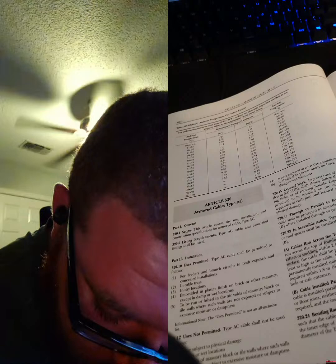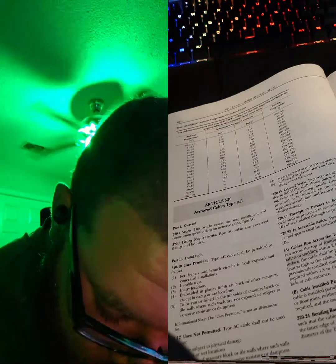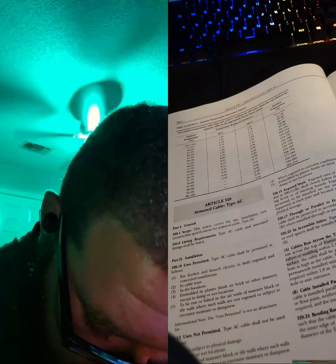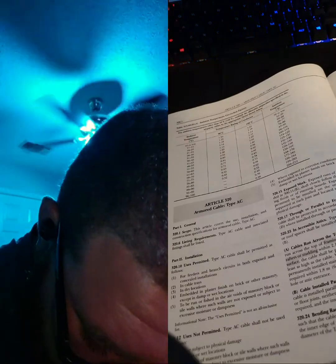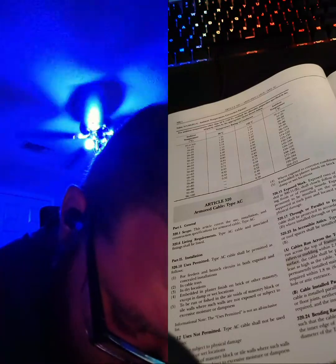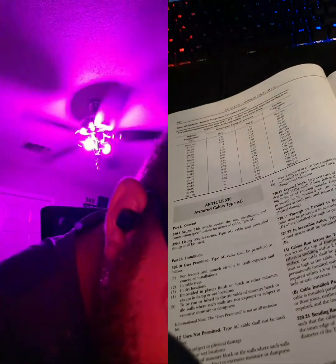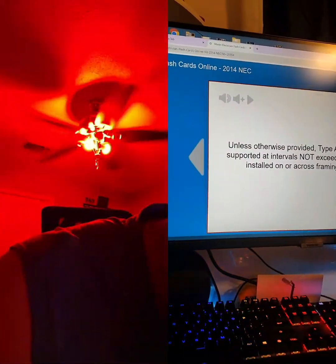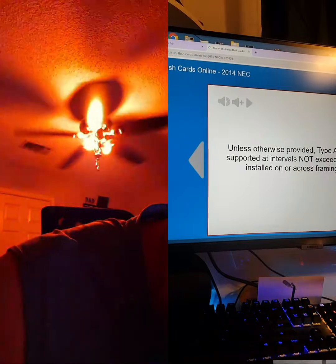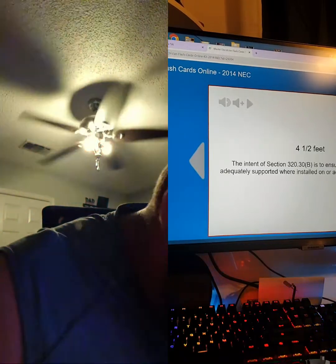And then we're just going to keep looking. So I see the answer there. C, horizontal runs of MC installed in wooden or metal framing members or similar supporting means shall be considered supported and secured where each support does not exceed 4.5 foot intervals. 320.30 C. That's it, C. So it should be 4.5. And it is 4.5.